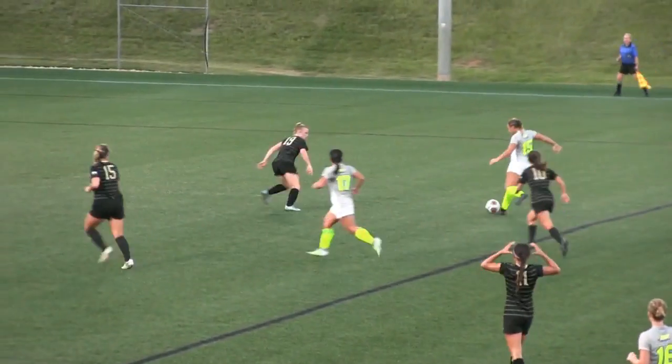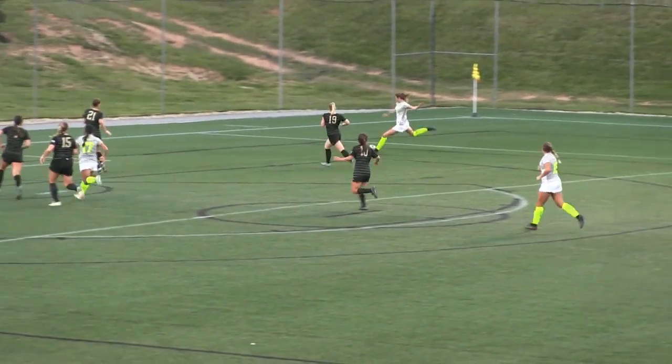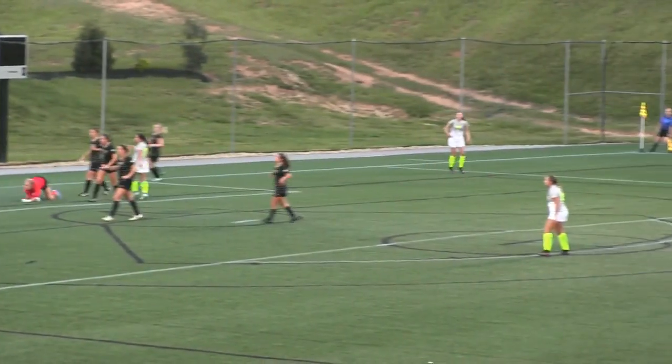Pass middle of the field, picked up there by number 15, Denneberg. Far side, Tootin. Tootin with some room into the box, fires a shot, and it is wide left.